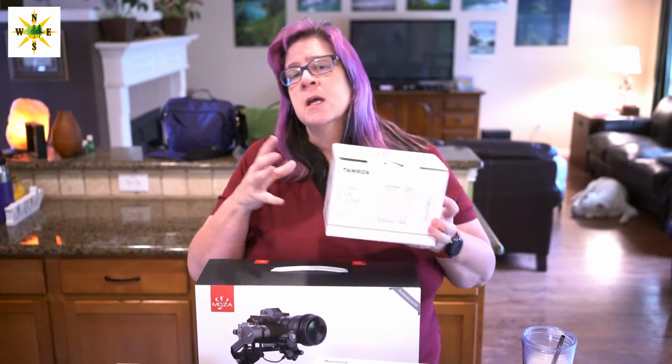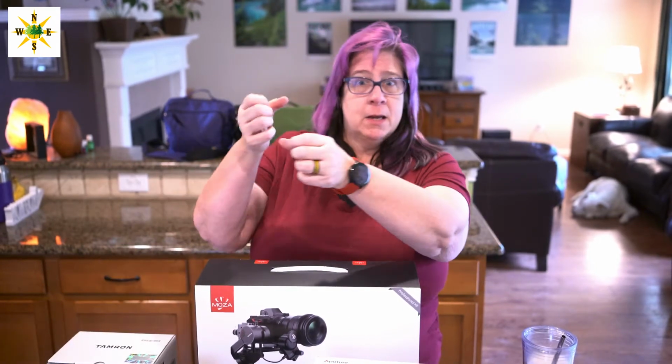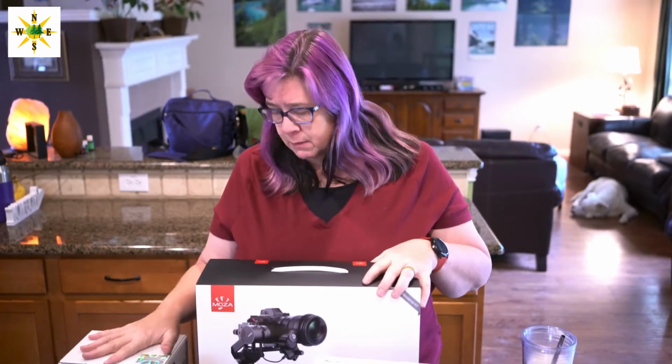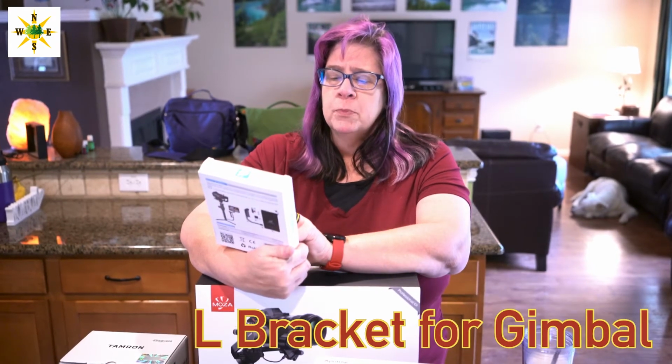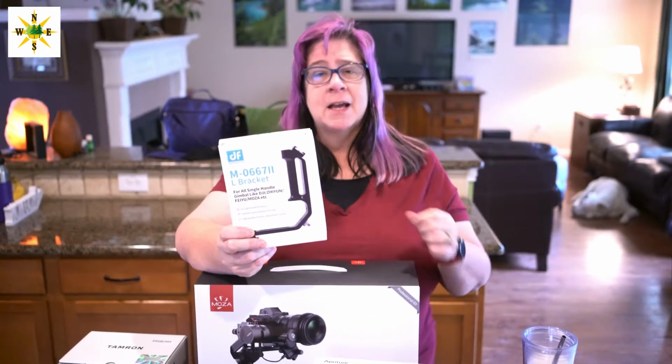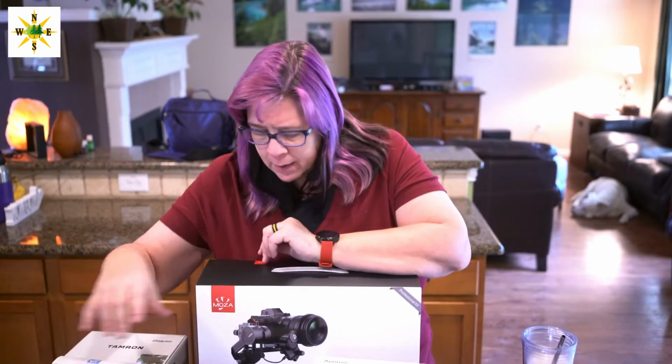And what happens is it's much lighter, because I was looking at the weight. I need a light camera, and I need a lightweight gimbal, and I need a lightweight lens, so that when I'm holding with my hand, this is not gonna hurt my back. So that was the second thing that I purchased. I did go on Amazon and purchase this. It is a digital photo L bracket, and this is going to create a handle for me to attach to the gimbal. I'll show you that in a minute.